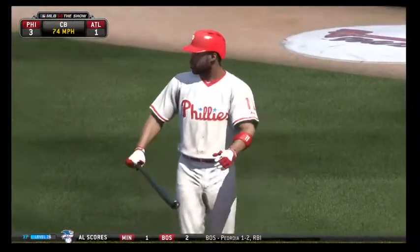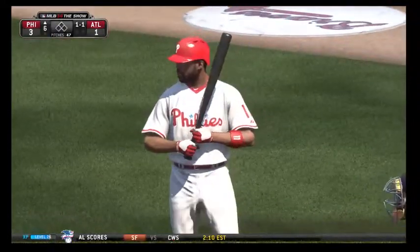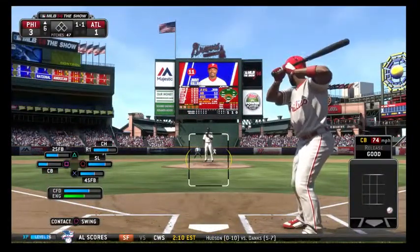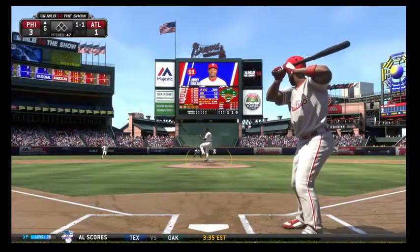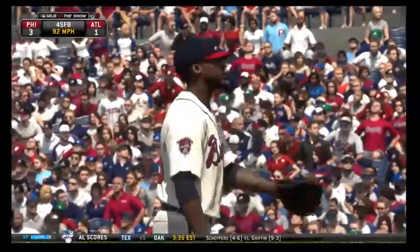When these guys start thinking, hey, you know what? I'm just going to go up there and jump on the first pitch. You don't even have to throw him something good to hit. That's in there on the outer half. 1-2 now.